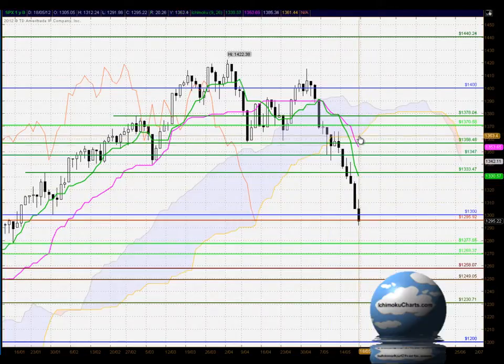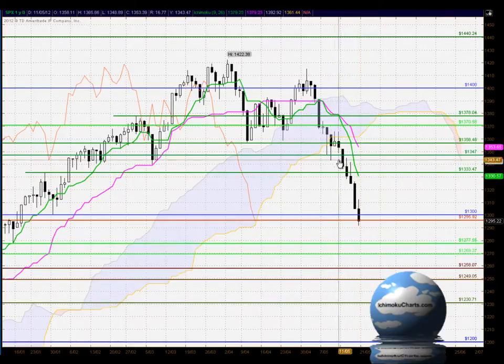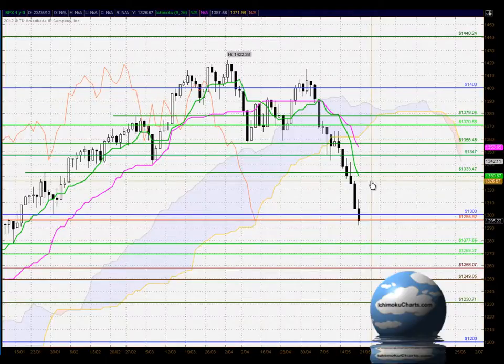In terms of Ichimoku, the market is bearish in all three time frames. We're trading below the cloud, below the Kijun-sen, the pink line here, and the Tenkan-sen, the green line, and both of these indicators are pointing down very sharply, reflecting the solid downside momentum that we have in this market.